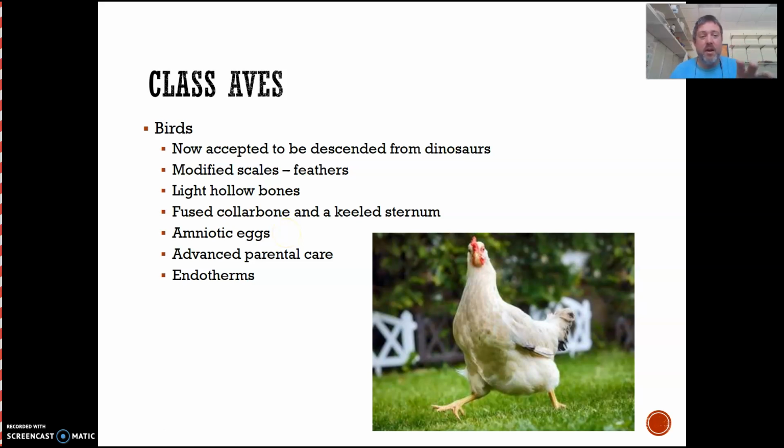They have an amniotic egg. In this case, they've added on a layer. So if you've ever cooked a chicken egg, you know that it has that hard layer on the outside. And that outer layer of that egg is made mostly of calcium with some protein in it. They show advanced parental care. They will take care of their offspring. And they are endotherms, so they maintain their own body temperature, independent of what is going on in the environment.